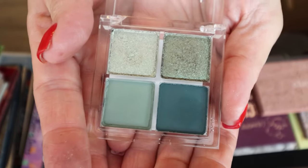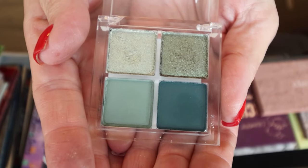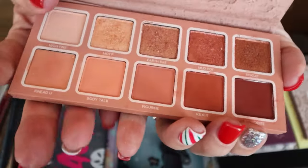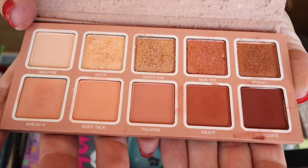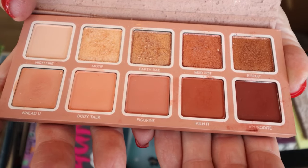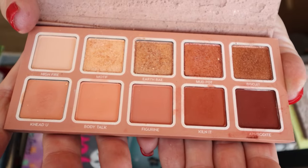And then lastly, an Emerald Away. I do like the greens. You guys know I like the greens. Again, I kept this last year. Haven't used it, so passing it along. My ColourPop Clay It Cool. I actually really like this palette. I've used this palette several times, but when I was getting ready for this declutter, this is just a color story I have over and over again. And honestly, there's other palettes that I prefer more, so I am actually going to declutter Clay It Cool.